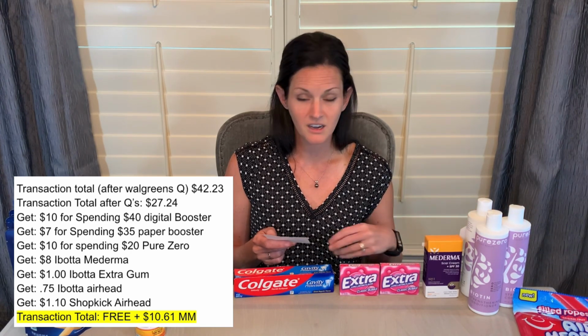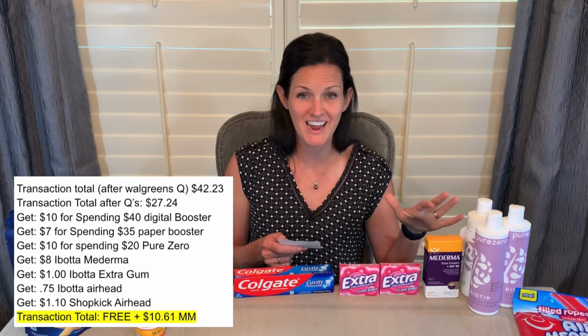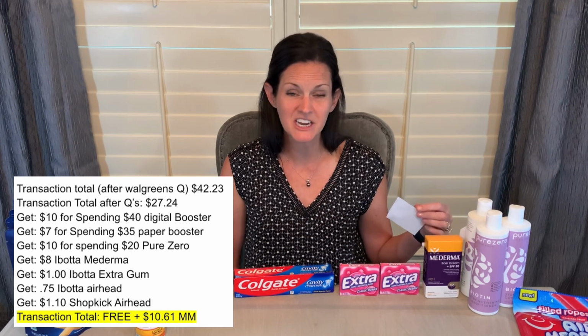That's a lot of money back, which ended up making everything free and a $10.61 moneymaker. Incredible. Now, I have two other things that hit, giving me an additional $6.80. I have the 10% bonus for my birthday, so it gave me like $3.40 on that. And then there was another 10% Walgreens cash back that gave me another $3.40. So I got an additional $6.80 back on that transaction, which was awesome.